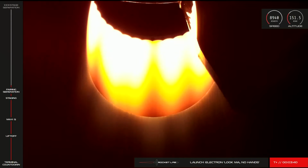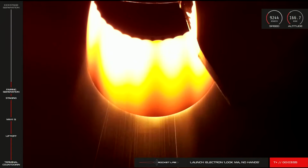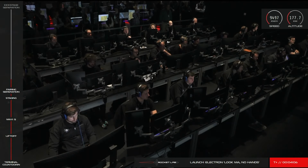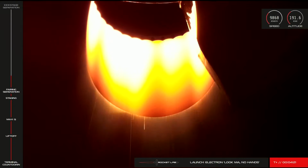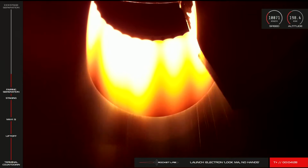Guidance is nominal. Altitude is 150 kilometers. Mission Control, I can check in with you at 3 minutes and 45 seconds into flight. Everything is looking great as Electron continues onto orbit. Stage 2 HVB battery discharge is nominal.